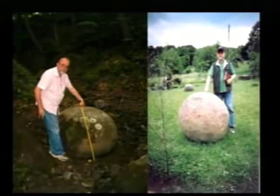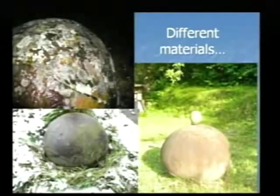More places. Our foundation has located 20 different locations where we found the Bosnian stone spheres. That was totally unknown to the archaeologists and geologists in Bosnia until we founded our foundation. And more of them. The stone spheres in Bosnia were built from volcanic material, from granite and sandstone. The same thing like in Costa Rica, Mexico, and Easter Island.